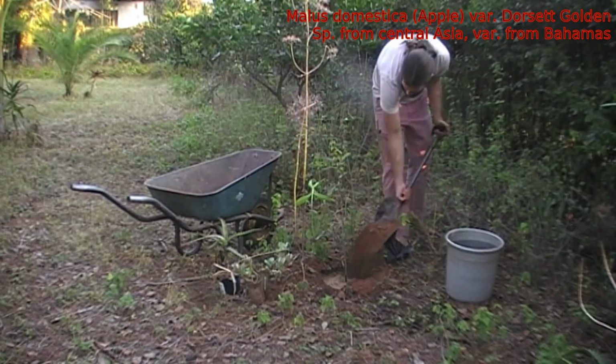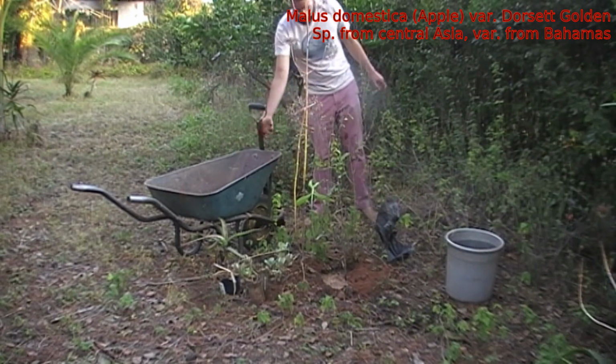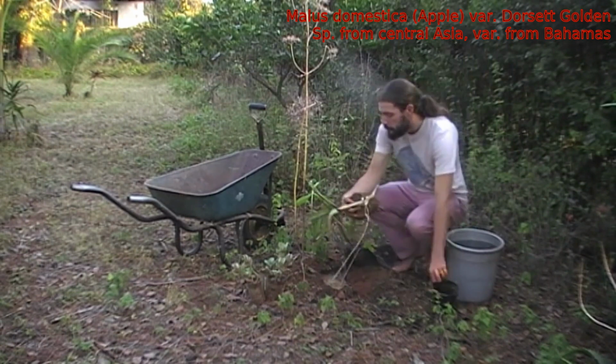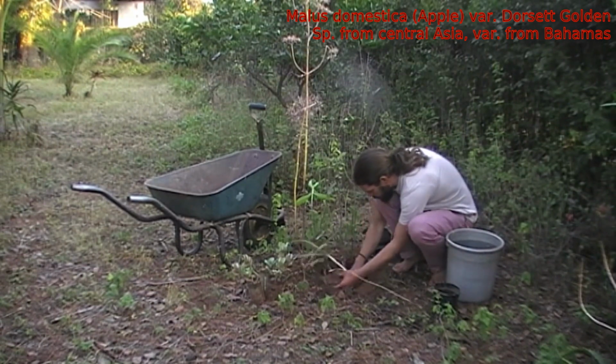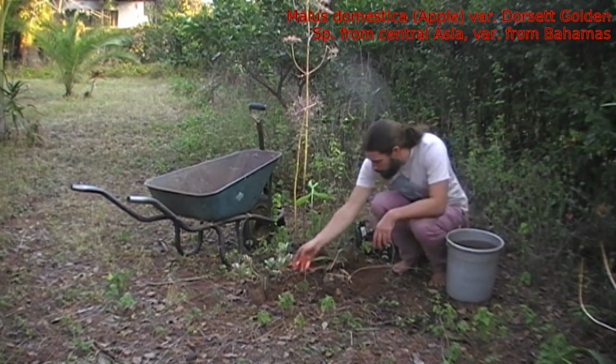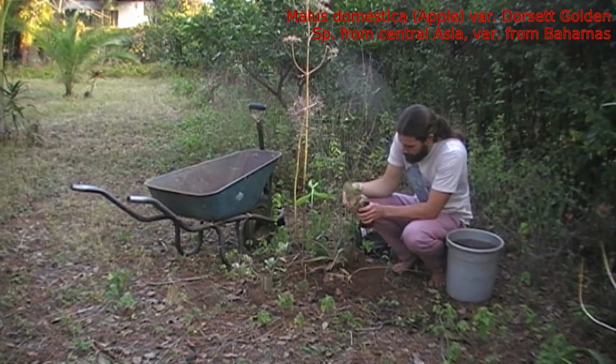In some situations it can actually be a little too tolerant, so in tropical locations that don't have a distinct seasonality, this apple can become fully evergreen, and then it won't trigger fruiting by itself, so you'd have to sort of intervene to trigger flowering and fruiting. But I think in our climate we should have the chilling hours for it to drop its leaves.